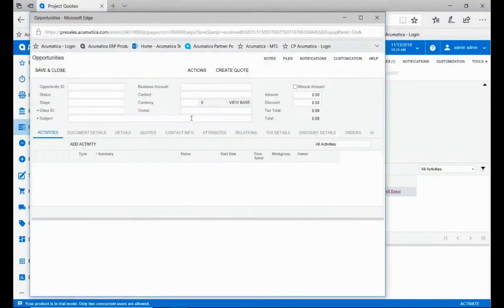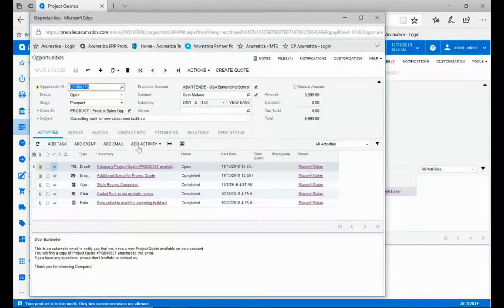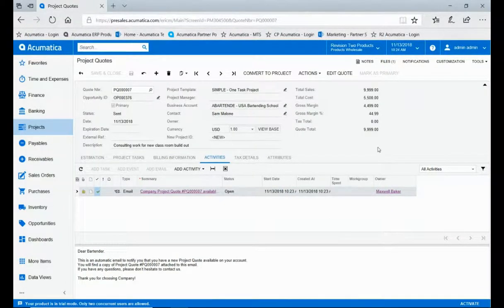Well, not only did it track it against the quote, but if I drill back on the opportunity, it now added it here as well. And that's what I love about our activities. It doesn't just store it in the one place. Acumatica is intuitive enough to know where else we might want to see that activity, and it will record it there as well.